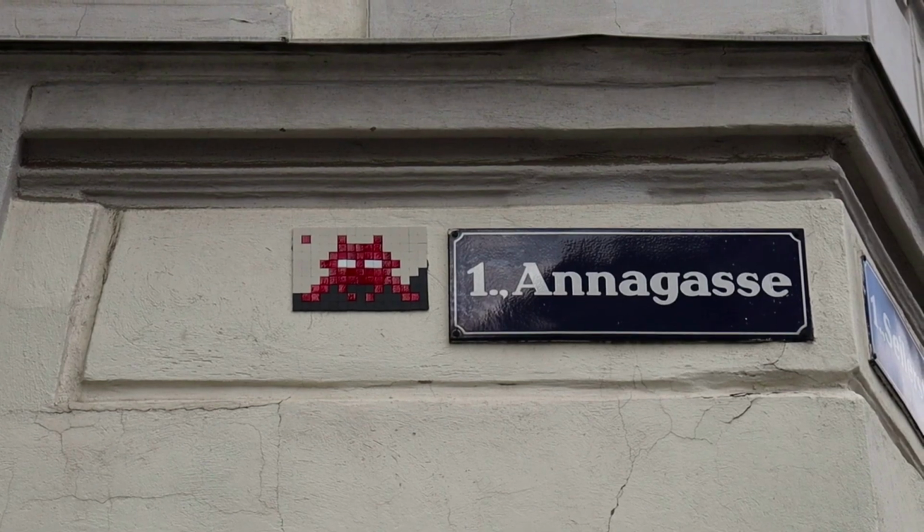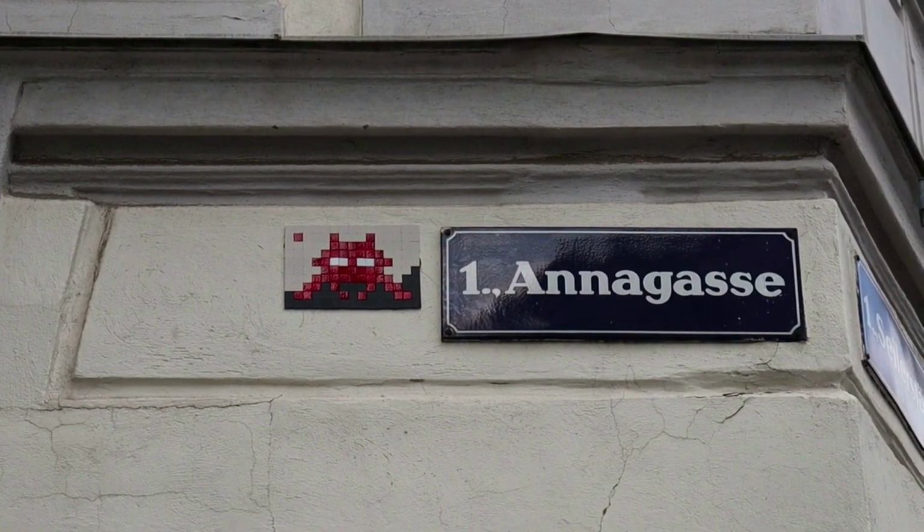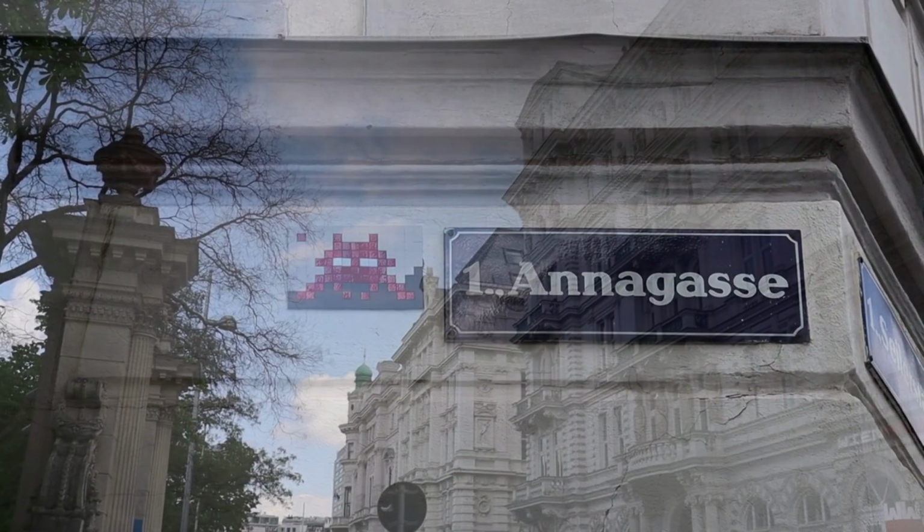I spied a space invader. It looks like they have invaded Vienna from Paris. That's awesome.